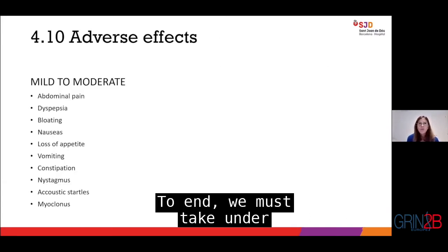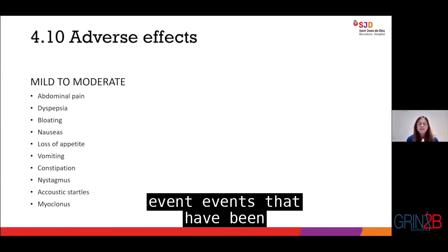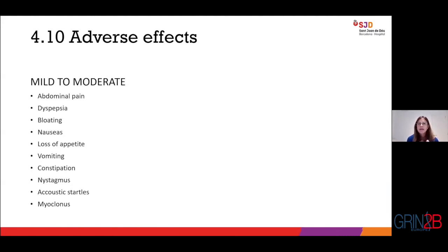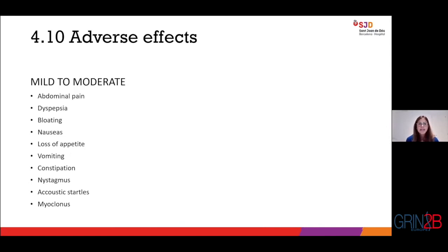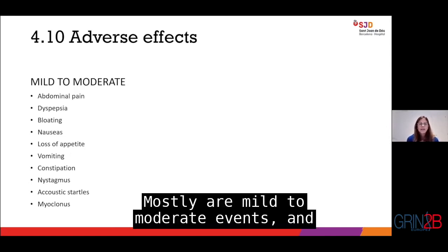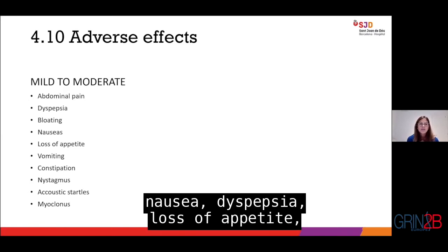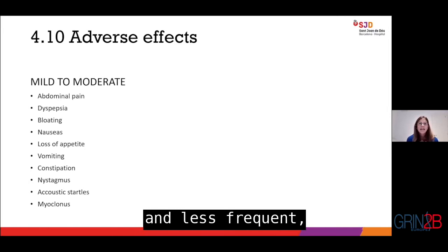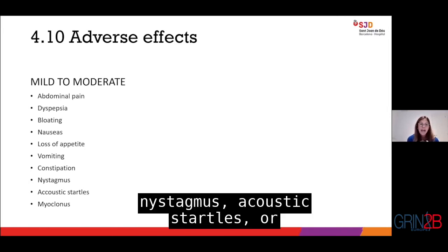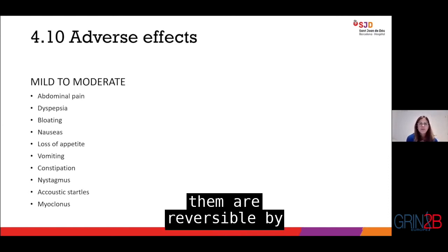And to end, we must take into consideration some possible adverse events that have been reported in the literature in other kinds of diseases. Mostly they are mild to moderate events, and they can include abdominal pain, nausea, dyspepsia, loss of appetite, vomiting, constipation, and less frequently nystagmus, acoustic startles, or myoclonus. Of course, all of them are reversible by stopping the serine.